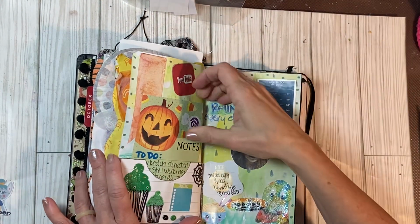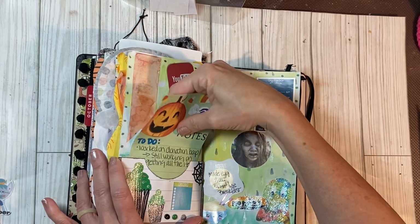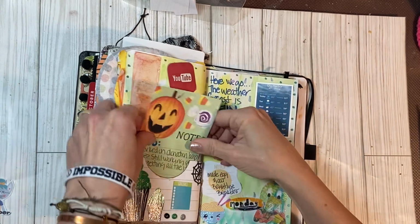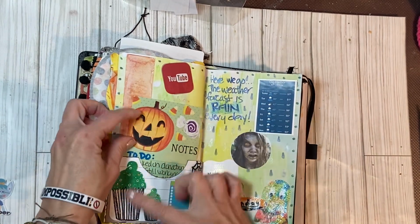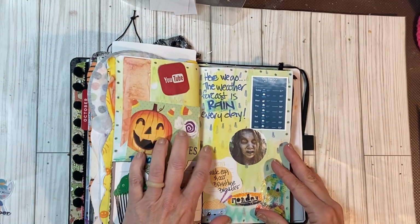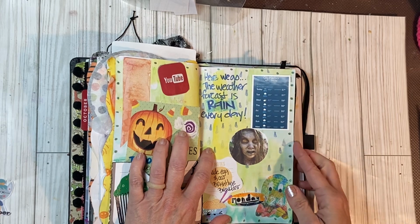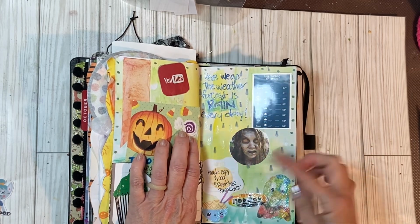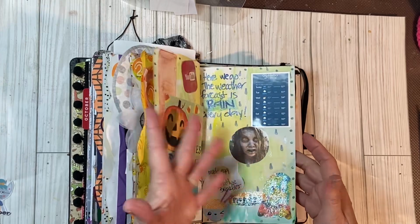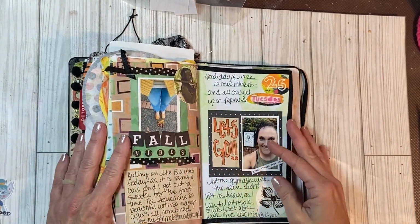Okay, so this day, I made a little to-do note, worked on donation bags. I'm still working. So I made a little pocket there with, again, some ephemera and some melted dots that I made. And I put, here we go, here's the weather forecast, rain every day. So still watching this, made a good breakfast. Again, barely journaling, right?